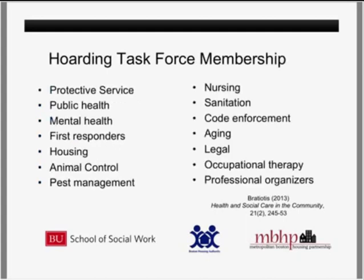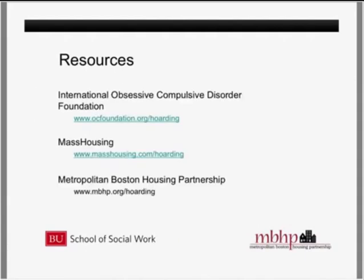When you're looking at task force development, here's a variety of different membership possibilities, and not all task forces have these, but you want some mix. So housing professionals, public health, mental health, first responders, code enforcement, nursing, whether it's clinical practice or in the home. So this is a wide variety of folks that you can have if you're looking at forming a task force or strengthening a task force that you may also be involved in.